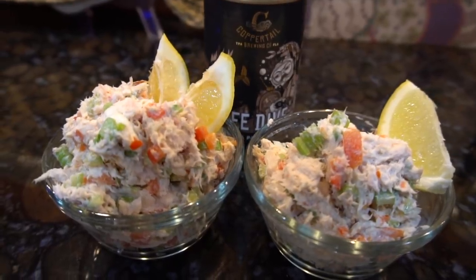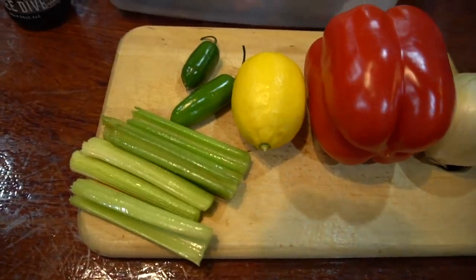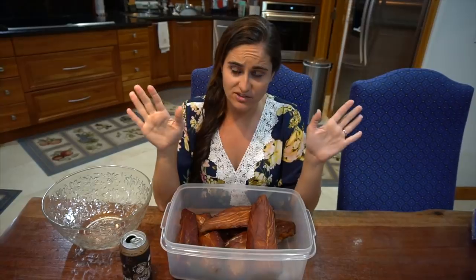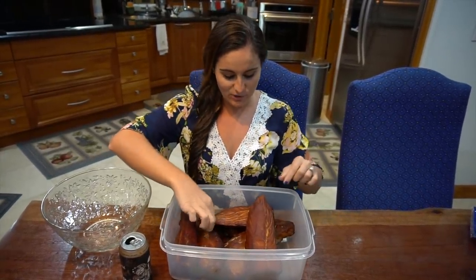Now, there's tons of different ingredients that you can put into fish dip. If you don't like peppers, don't use peppers. Some people really like it hot, and so they use a lot more jalapeno, but there's lots of different ways to make it.